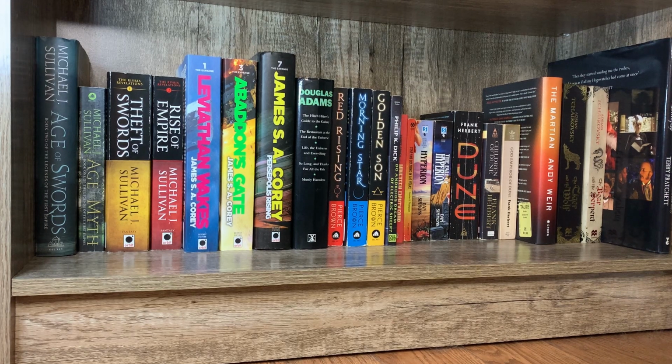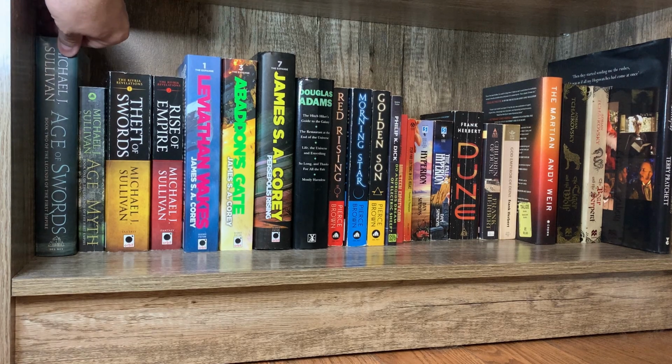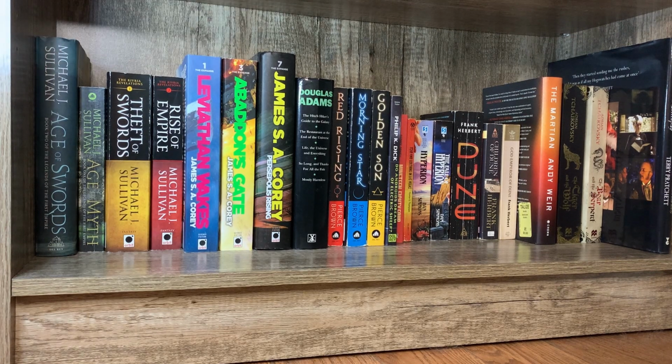These are actually my wife's books. She loves Michael J. Sullivan. She recently read the first two Chronicles of Riyria books here. She really loved them, and it's definitely something I'm going to be reading in the near future. So really looking forward to reading the Riyria books.